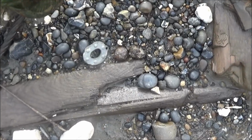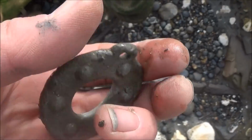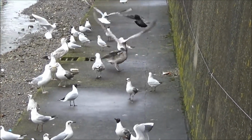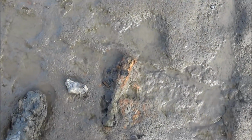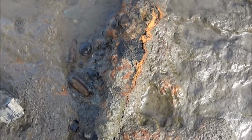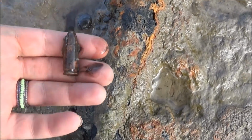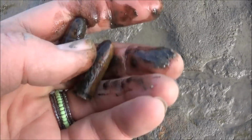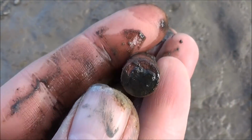I find quite a few of these old lead fishing weights. There's something quite nice about them. Nice and chunky. Bullets here. A nest of bullets, there's one. And one right next to it. Not sure what calibre they are.